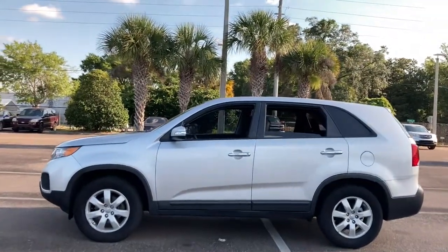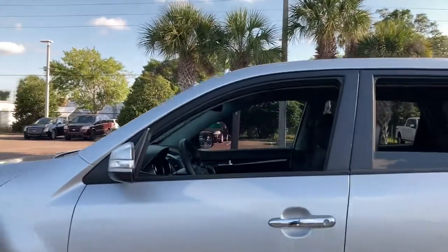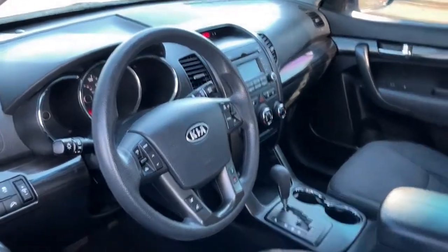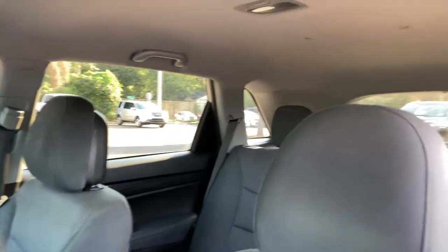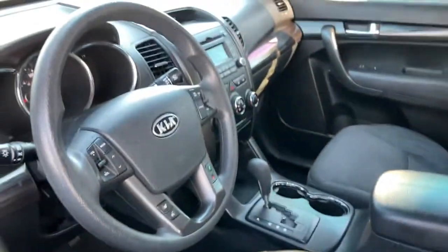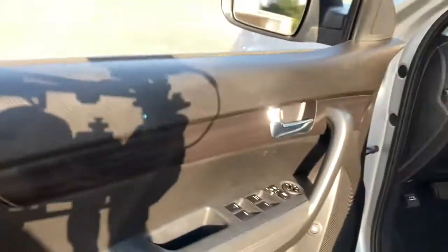With plenty of passenger and cargo space, standard infotainment system, and advanced safety features, you'll be relaxed and confident on every journey. These are just some of the great options this vehicle comes with: electronic stability control, trip computer, power windows, bucket seats, four-wheel disc brakes, power steering.